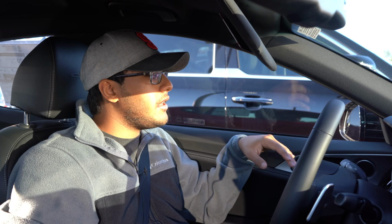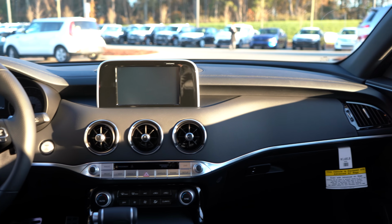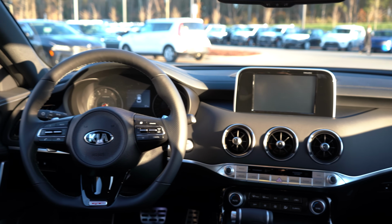I would rather spec it out with all-wheel drive instead of going up to a GT1 trim and then enjoy this amazing V6 motor. So that's what I would personally do. I respect the design language that they incorporated here. That's great. It feels special. It feels unique. A lot of people say they copied Mercedes-Benz here, but honestly, I like it, dude. I like all this stuff.